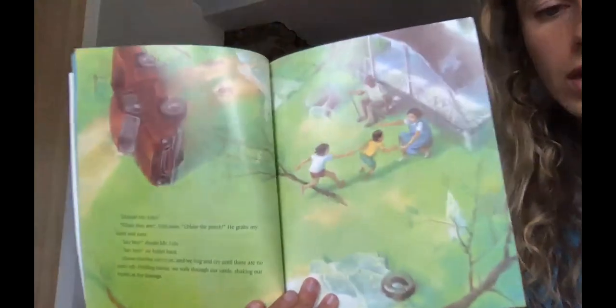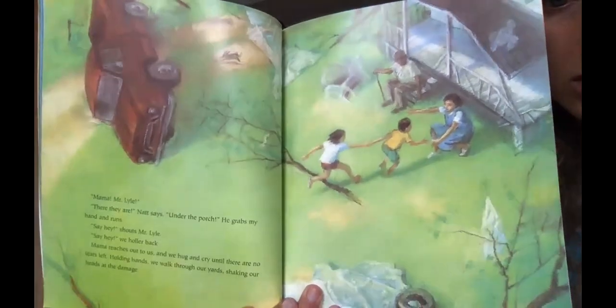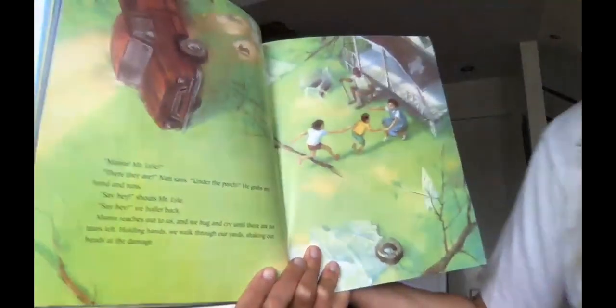Oh, their favorite porch swing is all crazy. Praise be, you guys. Look who they're running towards.